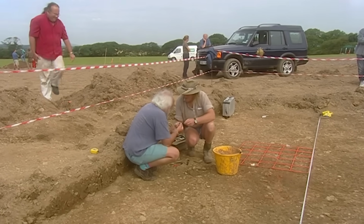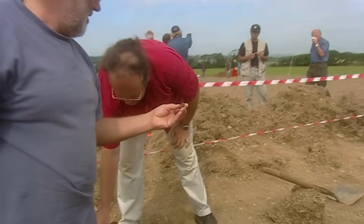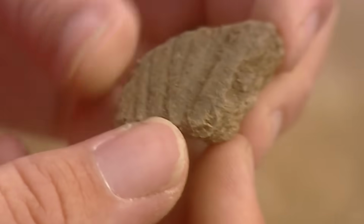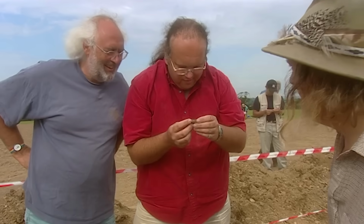It's exactly the same fabric. Oh yeah, like that. So it's... Carl! That's the man. Oh, yes, that looks like it is southwest decorated well. Southwest decorated. That's exactly what my response was going to be.